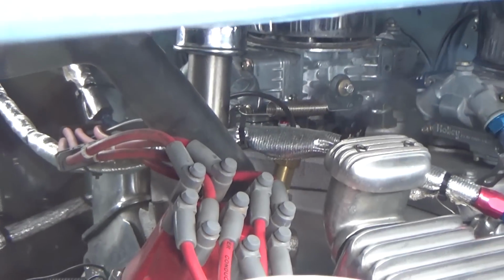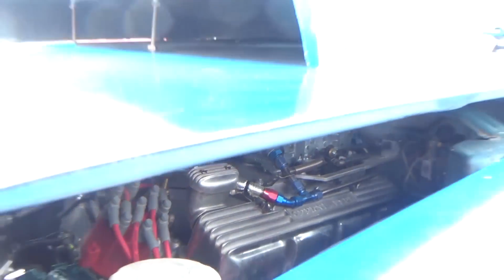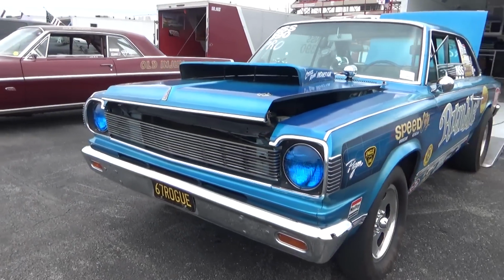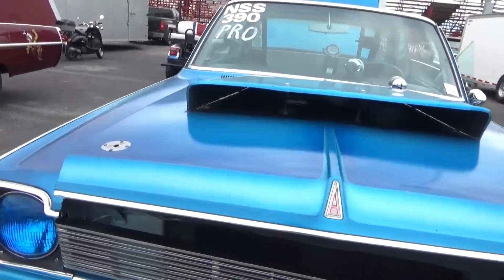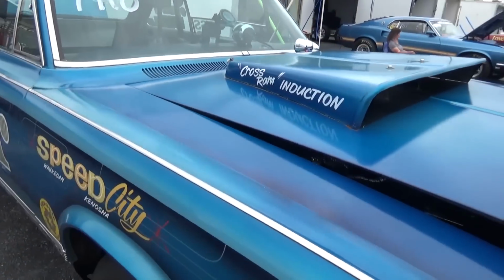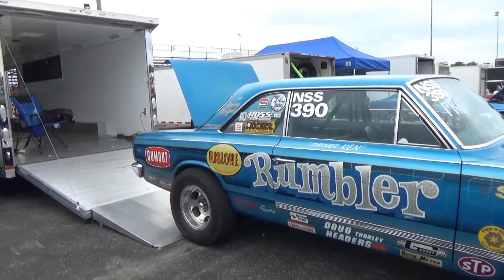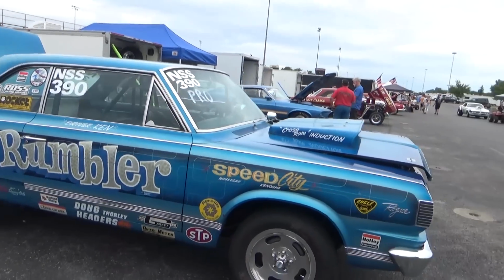Double A gassers. Look at that. Got a cross ram in it. You guys are going to be on standby. Paint job too, it's actually from back in the day. Number 2, very cool. We're going to go to the big 3, then the super stock, double alcohol or double A gas.